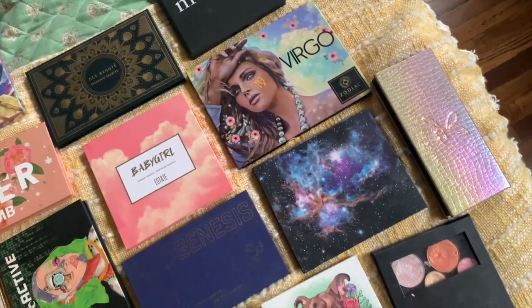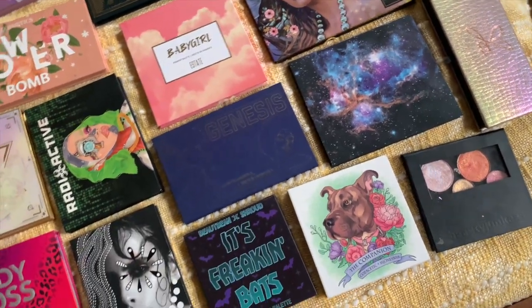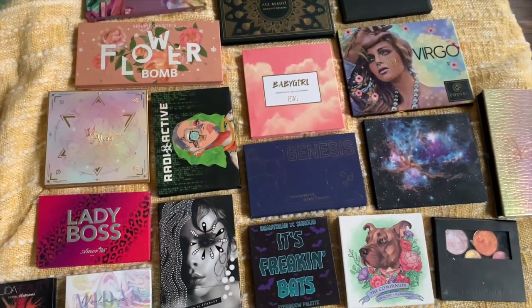I love the formula of all of them. I don't have any bad formulas in my collection right now. I've decluttered all of the bad formulas, but I do have some colors I don't use. So hopefully my 18 eyeshadow palettes number will go down a bit by the end of the year, but honestly, who knows? Alrighty, sticking with eyeshadow, but moving on to single eyeshadows.